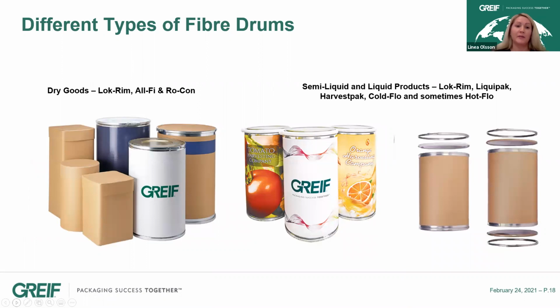The three drum types most commonly used for dry and solid food products are lock rim, all-fi, and roll-con, the two latter being all fiber constructions. All of these constructions can be made with barriers and/or liners, or with a bag inside.